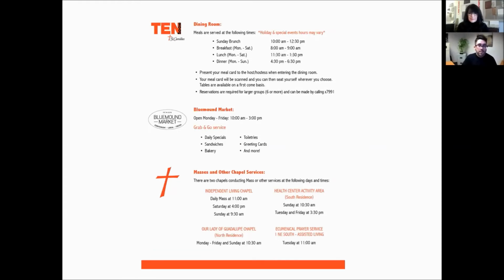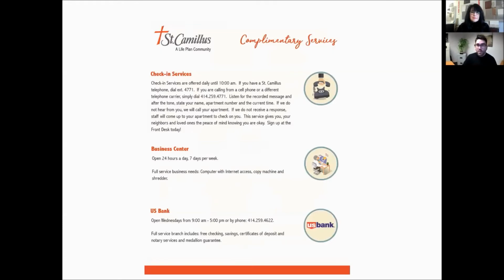And another very important thing is Mass. So I'm sure Jackie can attest to this. We have a lot of residents that choose to move to St. Camillus because of our daily Mass that makes us unique. At this time, we have 4 chapels on our campus, and that will climb to 5 with our new East residence that will be opening in April of 2022. But our main chapel in this building, we have daily Mass at 11 a.m., Saturday evening Masses, and Sunday morning Masses.